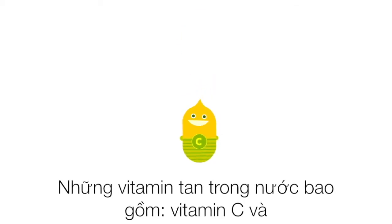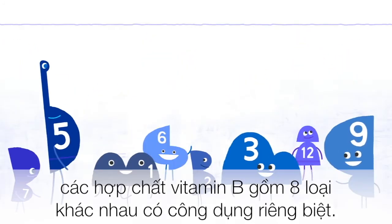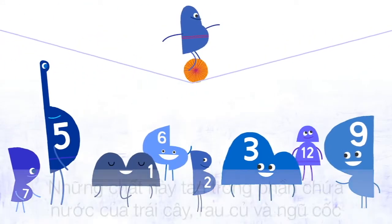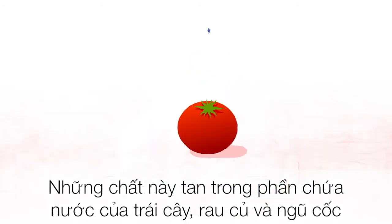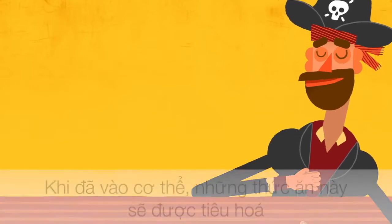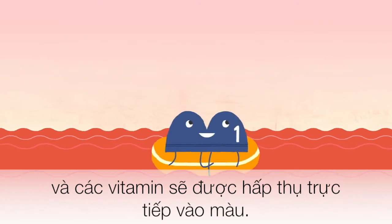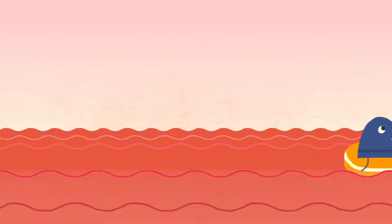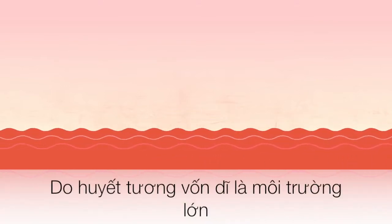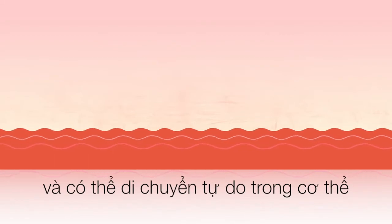The water-solubles are vitamin C and B complex vitamins that are made up of 8 different types that each do something unique. These are dissolved in the watery parts of fruits, vegetables, and grains, meaning their passage through the body is relatively straightforward. Once inside the system, these foods are digested, and the vitamins within them are taken up directly by the bloodstream. Because blood plasma is water-based, water-soluble vitamins C and B have their transport cut out for them and can move around freely within the body.